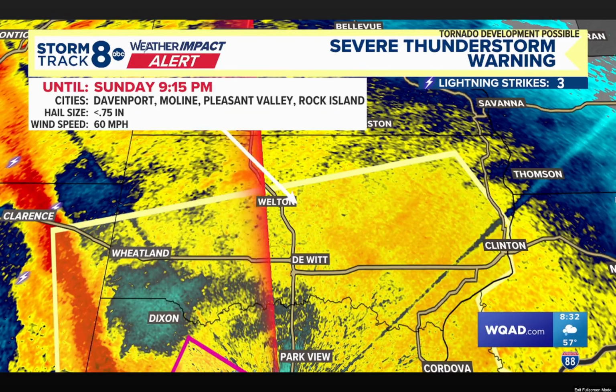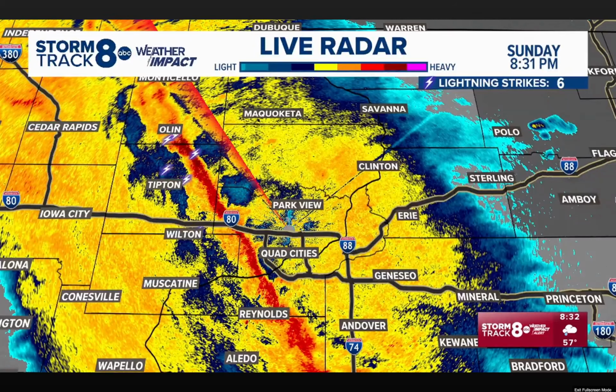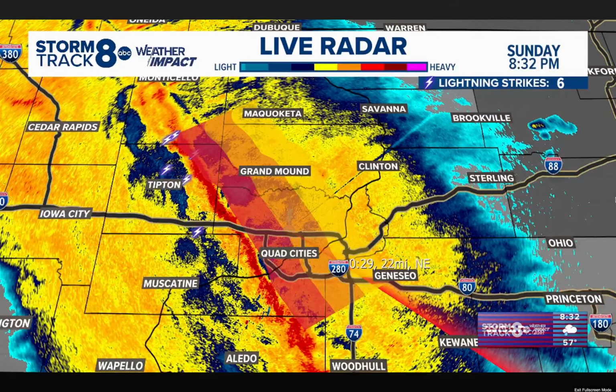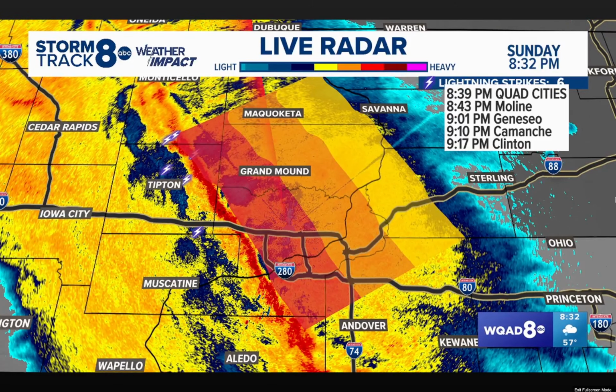So we got two polygons going on, two warnings within the immediate Quad Cities. One, the tornado warning for another 13 more minutes, and then we got that severe thunderstorm warning that has been updated that covers pretty much most of Rock Island County, all of Scott County, and a good chunk of Clinton County, and that does include Clinton itself and even around DeWitt. I'm going to take the warning polygons off, and then I'm going to put the tracker on here, because this is the strongest part of the storm that we see here, and it's moving in this general direction. And I'm going to make sure I get our friends in Clinton and Fulton as well.